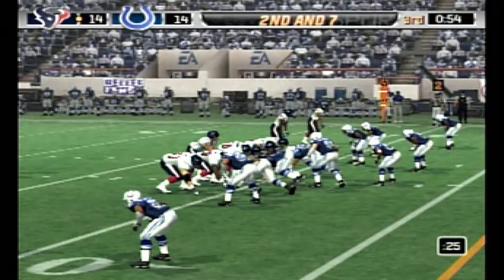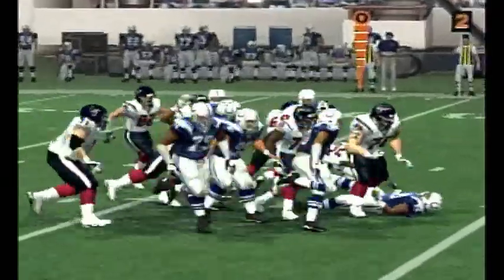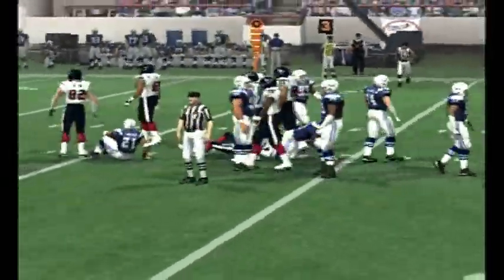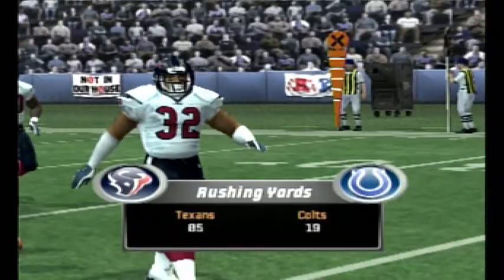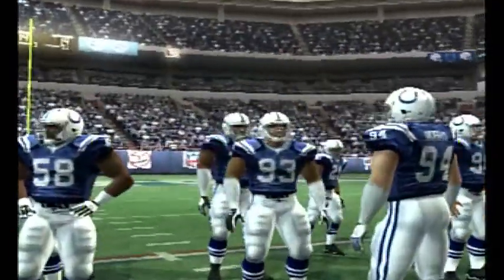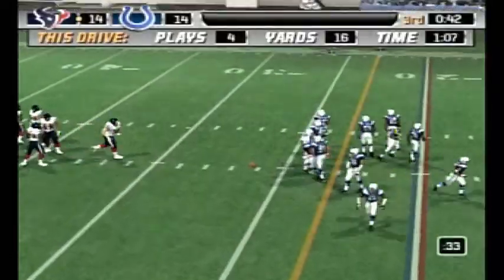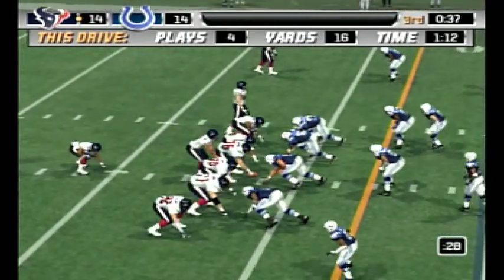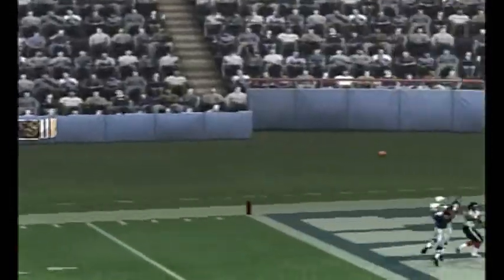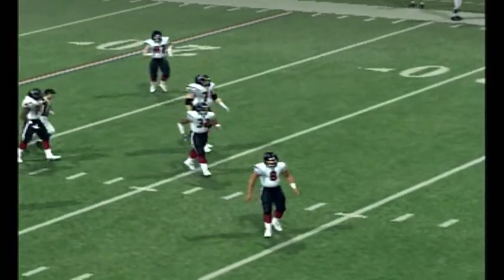Three. Looking upfield. Sanders comes up to make the play. Rumbles forward for a gain of four. They're in field goal range. Johnson lines up on the left side. Great fake. Gets the pass off. Almost intercepted. So the pass falls incomplete in the end zone.